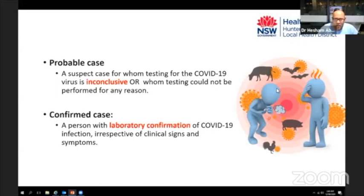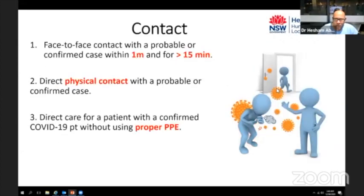And confirmed cases are laboratory confirmed cases, irrespective of clinical status, so they might have clinical symptoms or not, or be completely asymptomatic. To say it's a contact, you have to be in very close proximity, at least within a meter, and you have to stay in the same proximity for 15 minutes. If you have direct physical contact, like shaking hands, or examined a COVID patient without proper PPE, or if you looked after a patient who is confirmed as COVID without wearing proper PPE, you are considered a contact. And contacts, we isolate for 14 days.